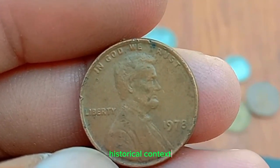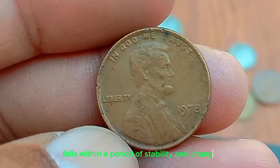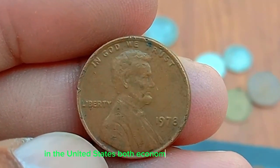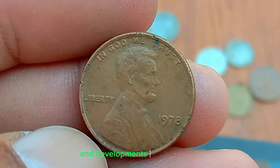Historical context. The year 1978 falls within a period of stability and change in the United States, both economically and politically. Here are some key events and developments from that time.